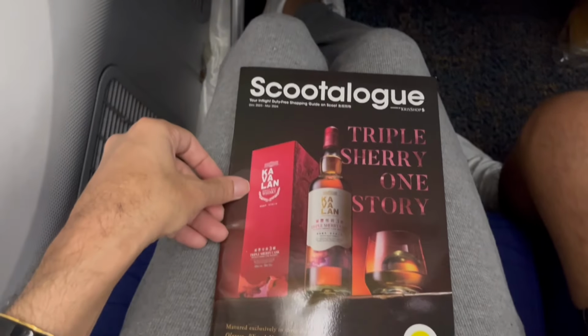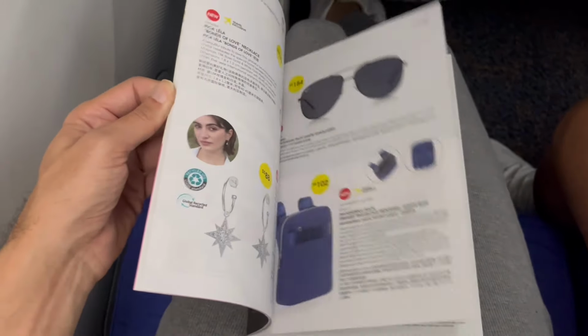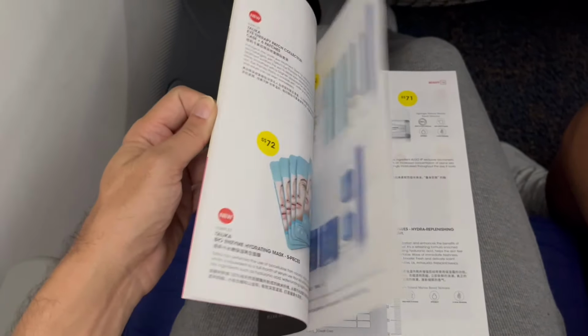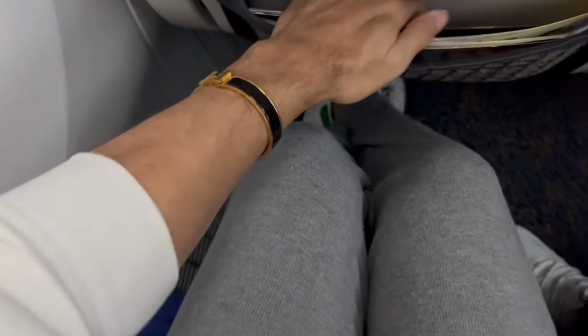And if you're in need of last-minute gifts for your loved ones, you could always check out their Scootalog, which is their duty-free catalog. They have an array of cosmetics, personal care, skincare. They also have wines and various merchandise for you to choose from.